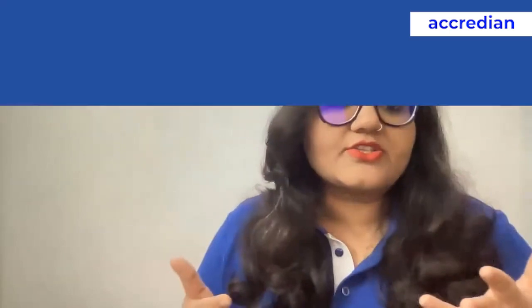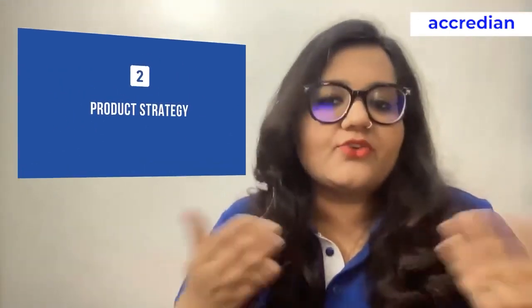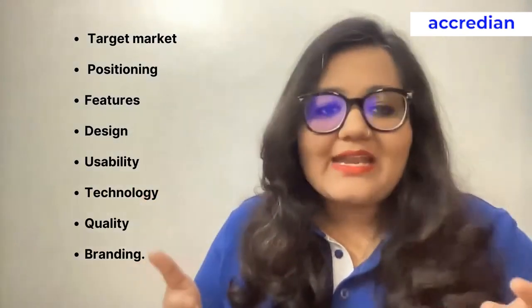Term number two, product strategy. A product strategy is the roadmap. It covers the end-to-end vision of the product and gives a big picture context of what it will become. It should cover topics like target market, positioning, features, design, usability, technology, quality, and branding.